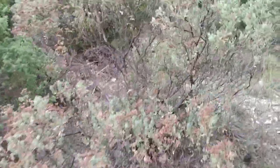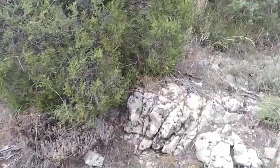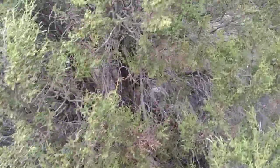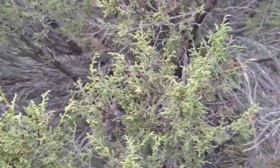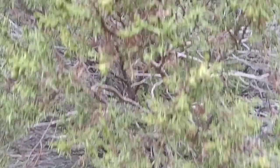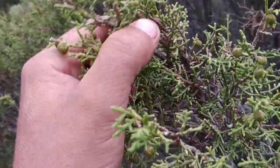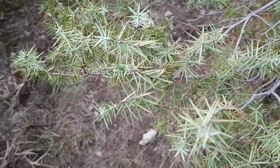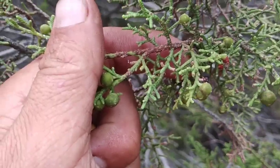Over there I'm seeing a third species of juniper, which I didn't spot in this meadow yet. So let's include it in the comparison. This is the Phoenician juniper. Yeah, as you can see, the leaves of the Phoenician juniper are very different. Not those long pointy needles as in the red and in the common juniper, but rather tiny scales on the branches.